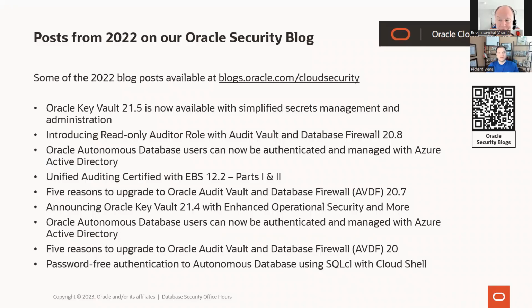And so, fairly recently, highlights of Key Vault 21.5, simplified secrets management and administration. Peter Wall talked about some of that capability, as well as the SSH agent capability that Russ was talking about in 21.4 and 21.5. The EBS team published a couple blogs on moving toward unified auditing and how unified auditing is certified with EBS now. And that's going to be important because we're going to talk about that as we go into 2023. But lots of good blogs out here, as well as Alan's Azure Active Directory, using SQLcl and Cloud Shell to do token-based authentication to the database.